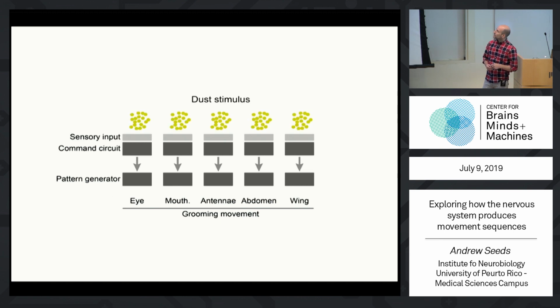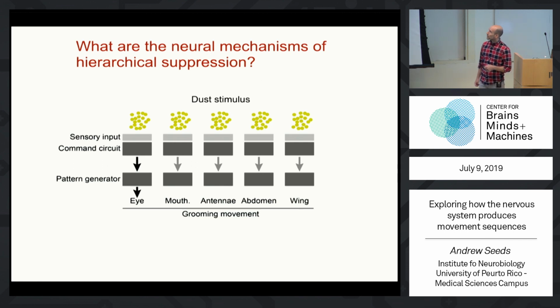So just to summarize, we know that grooming behavior is formed by parallel circuits that are responsible for eliciting each of the different grooming movements. And we also know that when we put dust on the entire body of the fly, somehow these circuits are prioritized to allow an anterior to posterior grooming sequence. And so some of the work that we're doing now is to try and understand how you get this prioritization. And so one of our main questions is, now that we have the EM reconstructions of these different circuits, to look for potential connections between these neurons and also search for neurons that are mediating hierarchical suppression and understand how those neurons impact the circuits to produce a sequence.